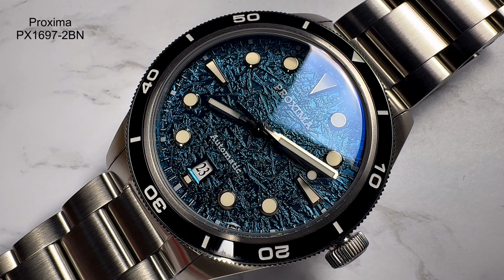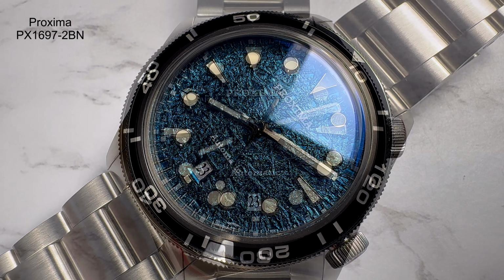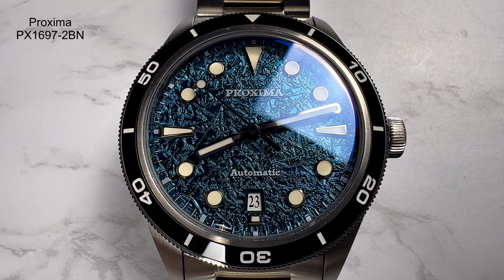Inside that, you've got applied indices everywhere. You've got smaller indices down at the 6, obviously making way for the date window, which has been nicely sort of carved out. You'll be able to see you've got an inverted triangle at the 12. You've got circular buttons everywhere, except, like I said, for the 6, where you've got a date, and the 3 and 9, where you've got slightly longer, elongated sort of indices.